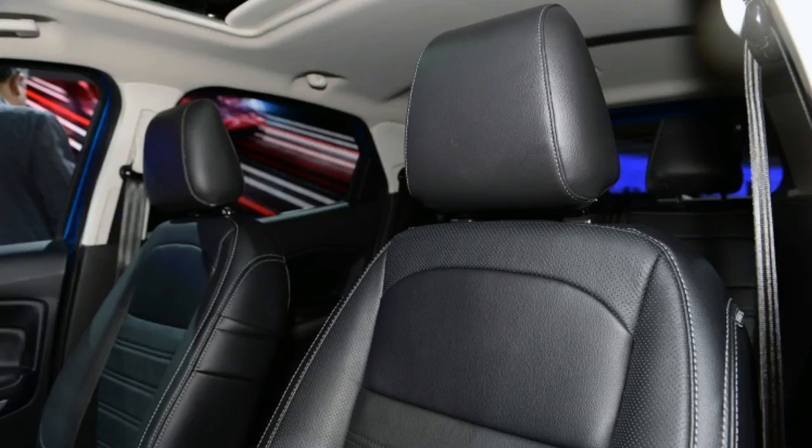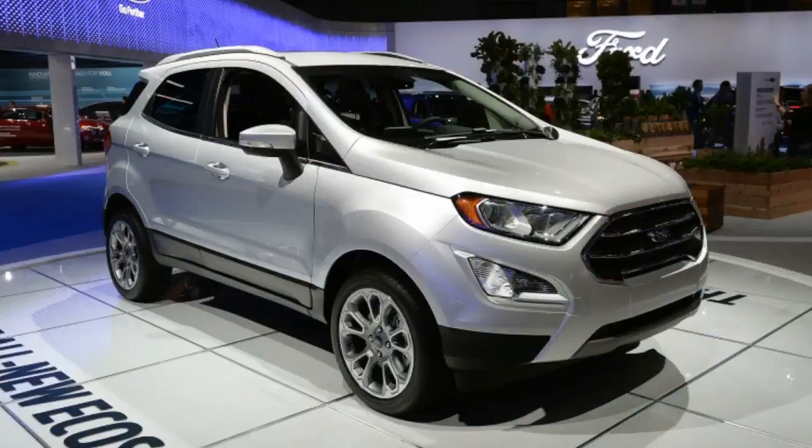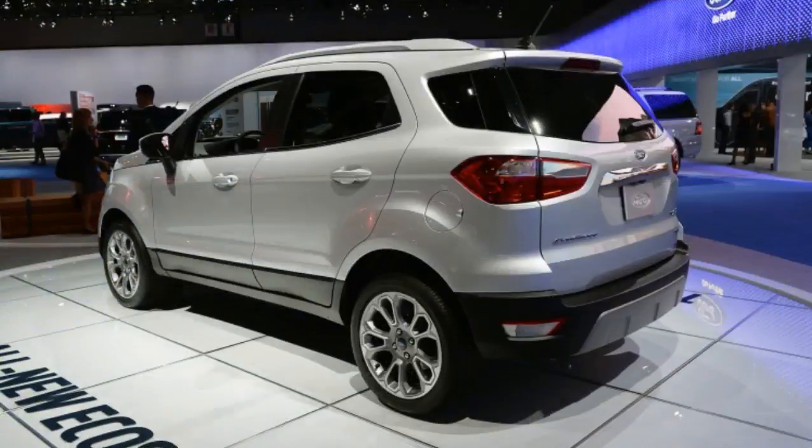An 8-inch screen floats above the center stack and features Sync 3, Android Auto and Apple CarPlay, all of which can send tunes through an optional 10-speaker, 675-watt B&O Play audio system from Harman.